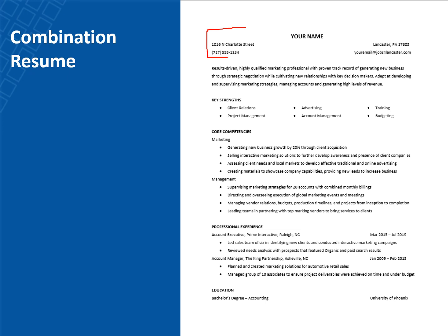Okay, so we have the header, still the same. We have the summary. This person has put their summary in a paragraph format, and then at the bottom here, the key strengths in bullet points. Then they have their skills here, and they have two different ones. So for example, this person has marketing skills, and they have their management skills as well. The marketing skills: generating new business growth by 20% through client acquisition. Notice how they're using that number. As we talked about, when you're talking about your accomplishments, quantify it. Their management skills: managing vendor relations, budgets, production timelines, and projects from inception to completion.